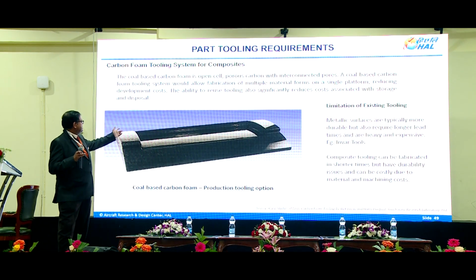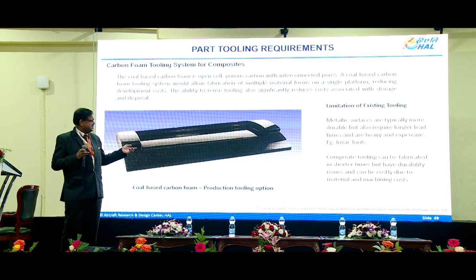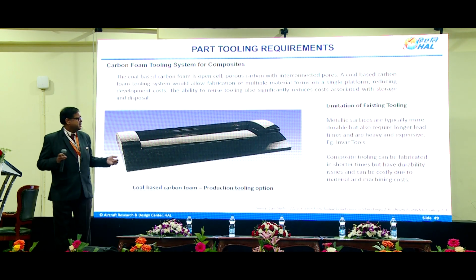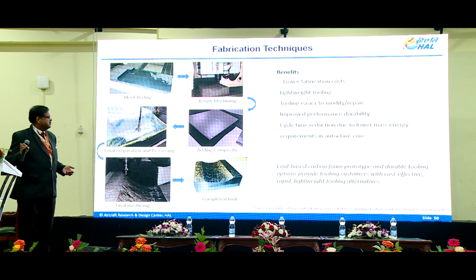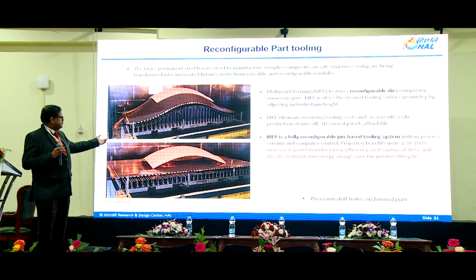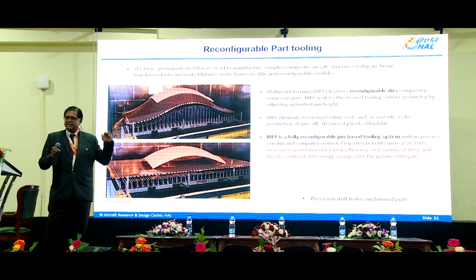These are other things. Carbon foam based tooling for composites is still in the development stage, but it is also a technological advance. And for reconfigurable part tooling, you have pogo machines, with individual pogo sticks which you can raise up so that you can preheat and then form the shapes.